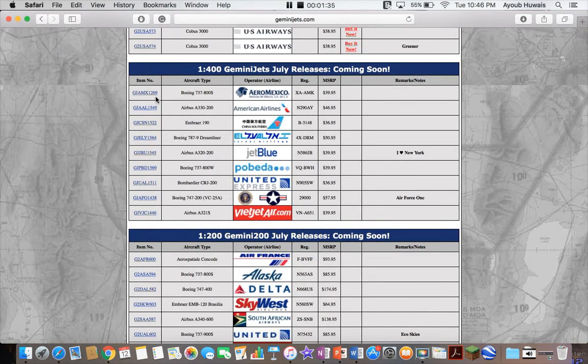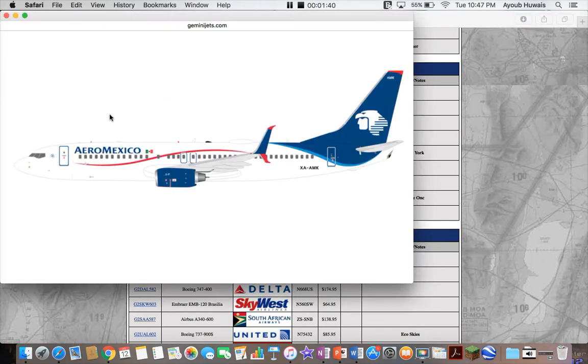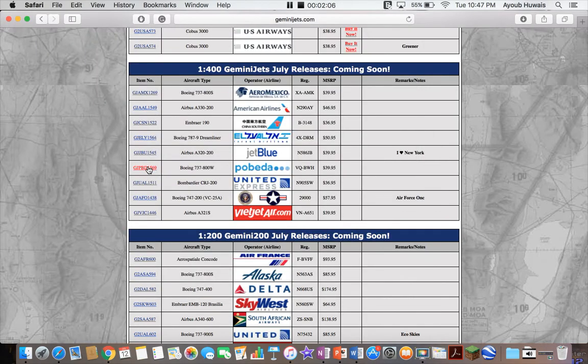First plane is an Aeromexico 737-800 with scimitars. Now, I will not be getting this one due to the fact that Aeromexico has not begun routes to Seattle yet. By the way, I wanted to do Los Angeles, but I realized it's very unoriginal. A lot of people do Los Angeles, and I can name two YouTubers off the top of my head who did at least Los Angeles once. So yeah, I'm doing something original, which is Seattle.